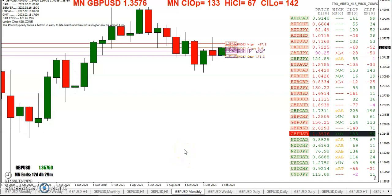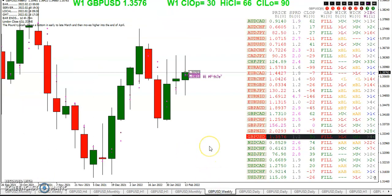So, we look at the month, 133 pips above the monthly open, 67 off the high, and 142 off the low for the pound dollar. For the week, all the weekly gaps have filled. We are 30 pips above the open, 66 off the high, and 90 off the low.